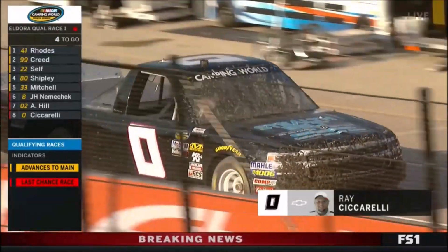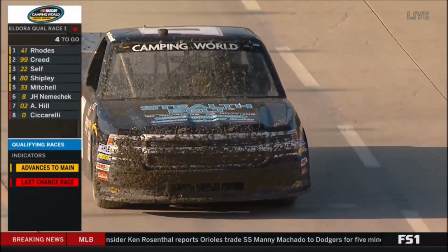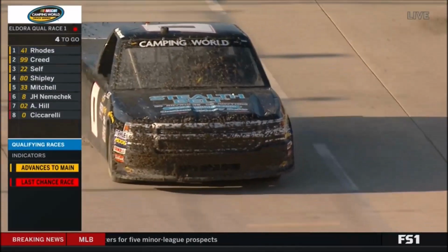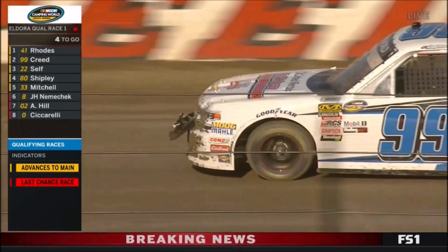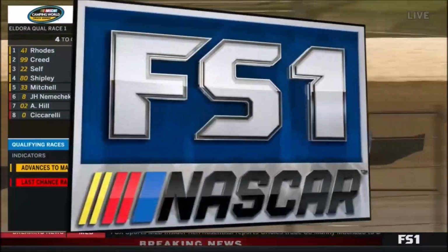Yeah, you know, it's a little greasy there the first couple laps, and to be a guy like John Hunter, your truck's not driving great, and you can hardly see out your windshield. So he's got his hands full, as well as the rest of these guys. I can't see. If you lost your bumper, John Hunter Nemechek, I think I know where it's at.